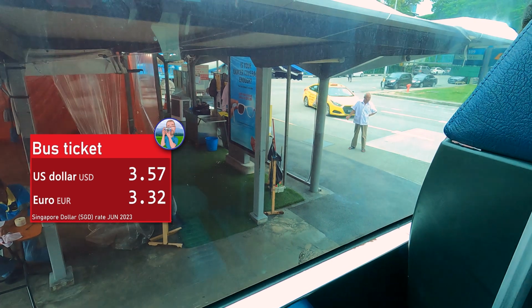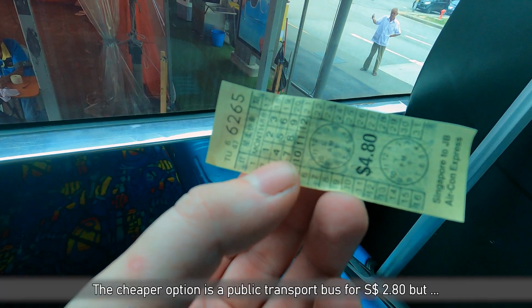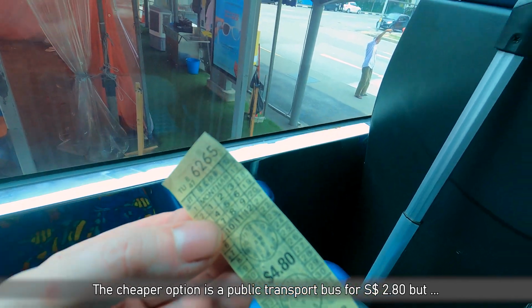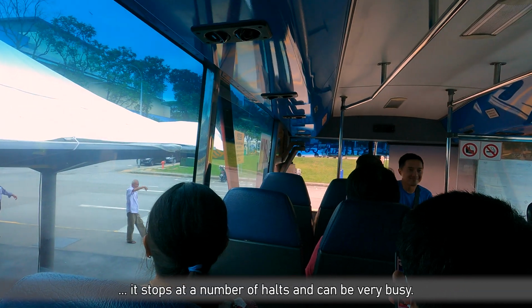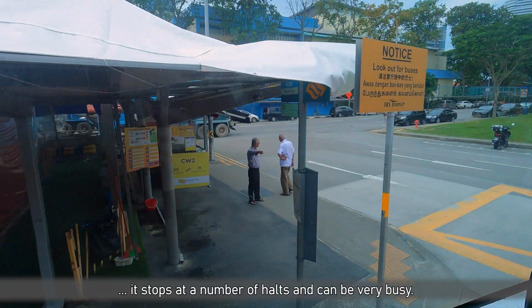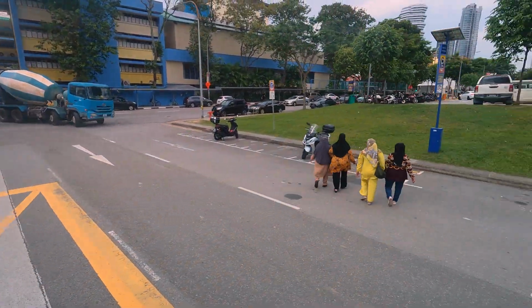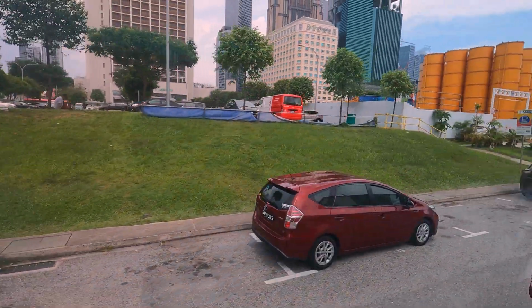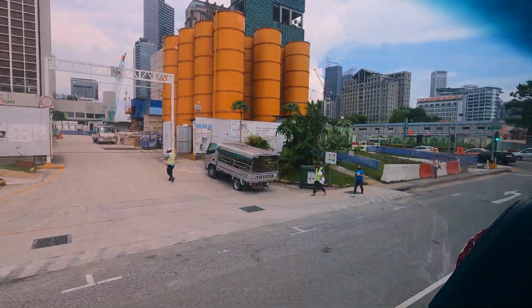So instead of the city bus, I opted to pay a little bit more, $2 more, but then we have a direct bus that brings us straight away to Larkin. We bought it off that dude in Malaysian ringgit, as I didn't have any Singapore dollars left and I can't pay by debit card or credit card. So here we go, straight away. Let's see how long it takes.